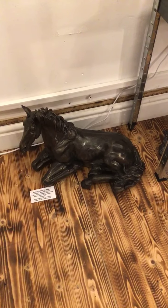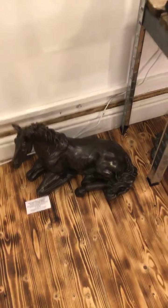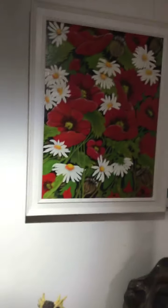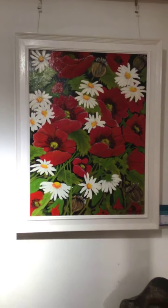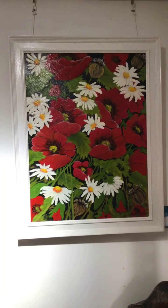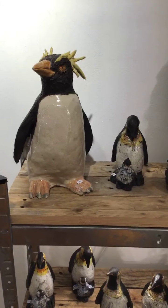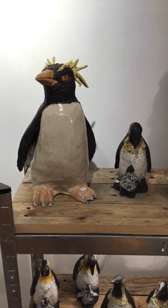And down here, a resting stallion, because he's obviously got tired from galloping around here. Another one by Joyce, you'll gather by now. Joyce likes to have a finger in a lot of pies. This is one she particularly likes. And some lovely, lovely penguins. Look at those. This artist is called Michelle Green.